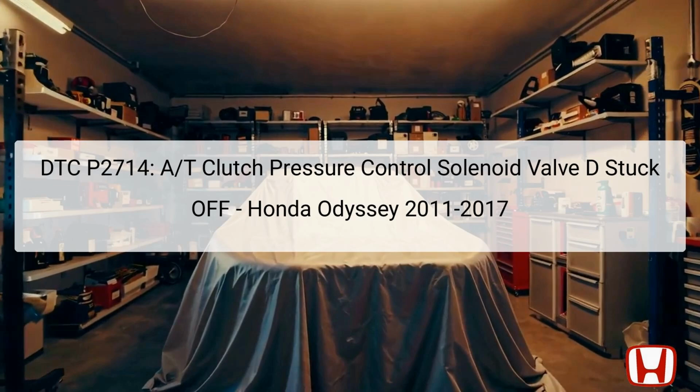The diagnostic trouble code, DTC P2714, indicates that the automatic transmission, AT, clutch pressure control solenoid valve D, is stuck in the off position. This solenoid is crucial for managing hydraulic pressure within the transmission system, which in turn impacts gear shifting and overall transmission performance. The location of this solenoid is typically within or attached to the secondary valve body of the transmission, where it regulates fluid flow necessary for shifting gears smoothly.